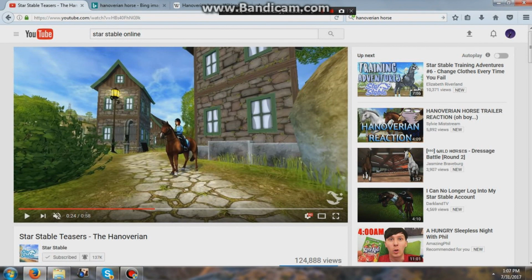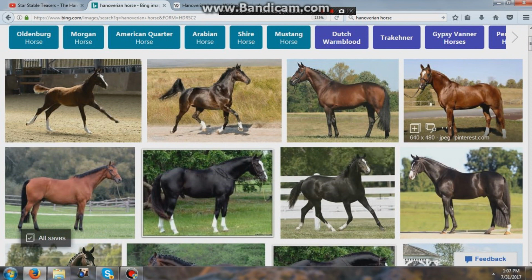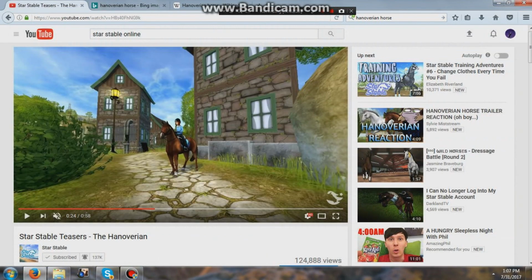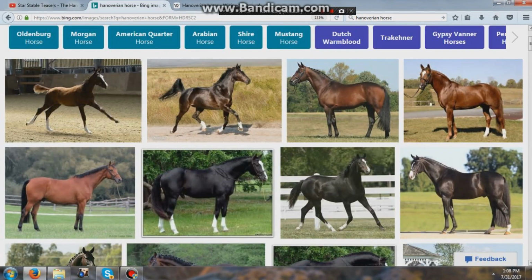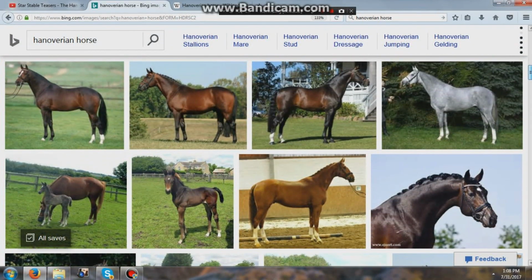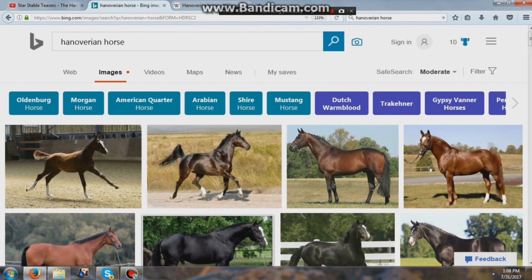So we're gonna exit full screen for a minute because I want to show you guys. If you look at these pictures of Hanoverian horses, especially this one, that to me looks like this. And that's the idea, to make more realistic horses. I'm looking at these photos and I'm like, yeah, I get it. That's a Hanoverian horse. Hanoverian. I'm going to keep messing that up.